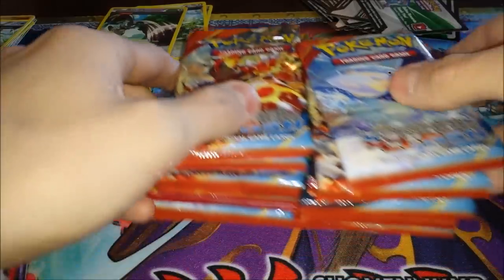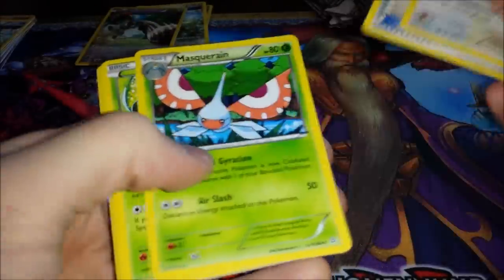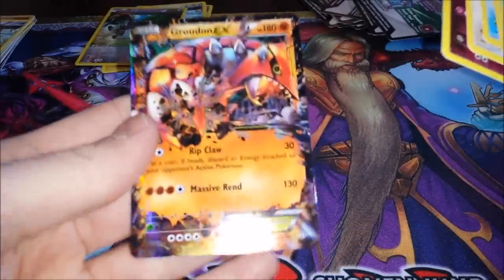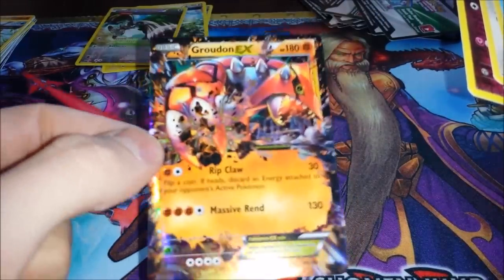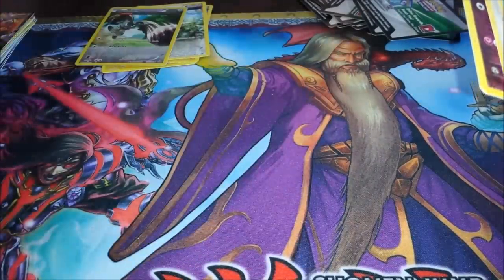Still got a bunch of packs left. Here's what we got left. Oh yeah, Groudon EX. It's another one of the singles that I ordered. It cost $7.75. However, I do not mind owning two. So, awesome card. Awesome card.